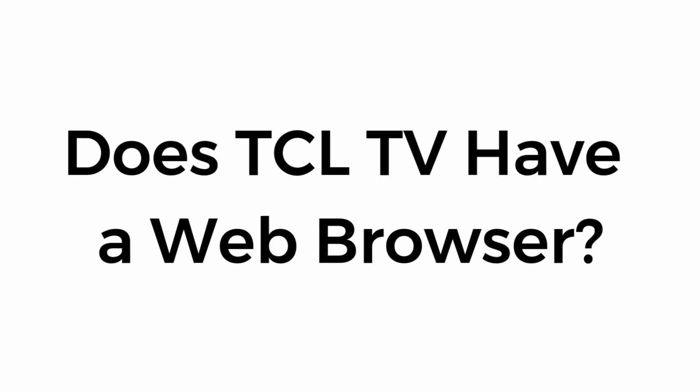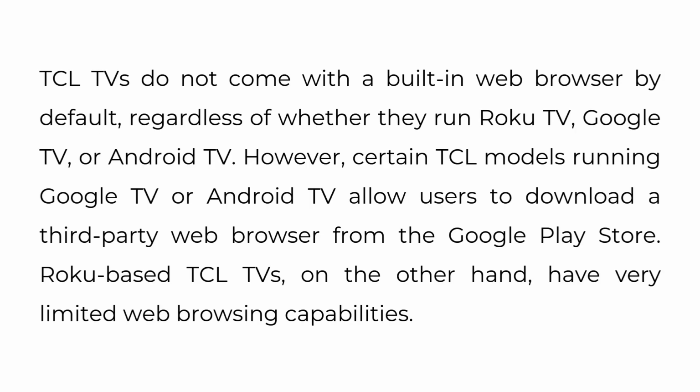Does TCL TV have a web browser? TCL TVs do not come with a built-in web browser by default, regardless of whether they run Roku TV, Google TV, or Android TV. However, certain TCL models running Google TV or Android TV allow users to download a third-party web browser from the Google Play Store. Roku-based TCL TVs, on the other hand, have very limited web browsing capabilities.